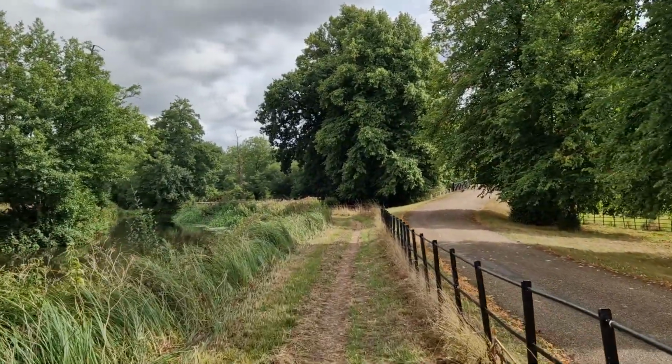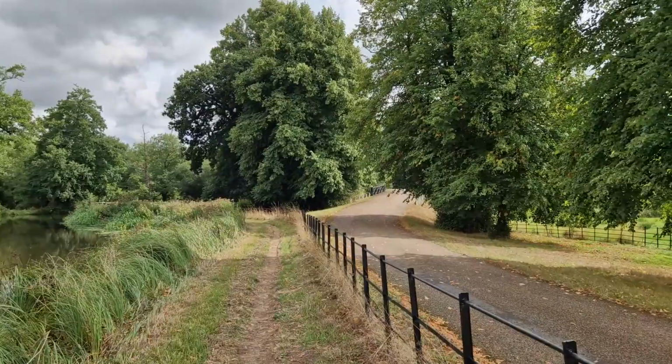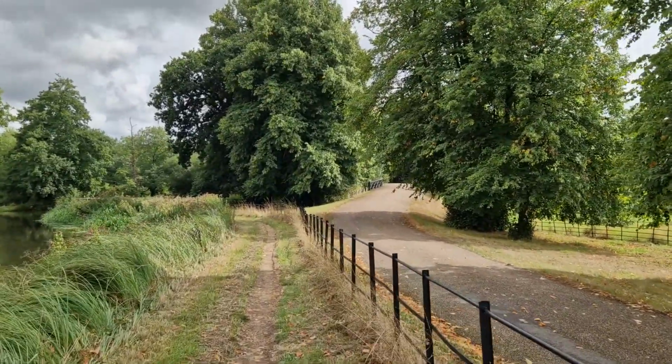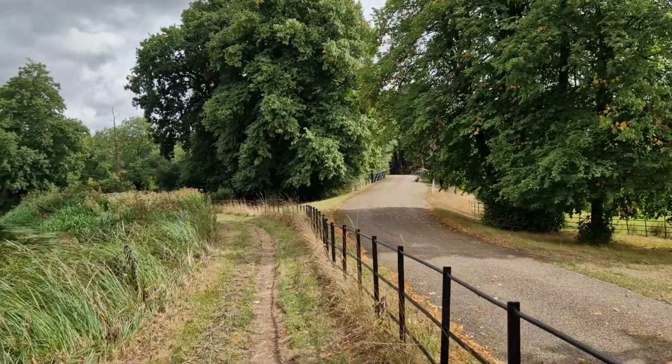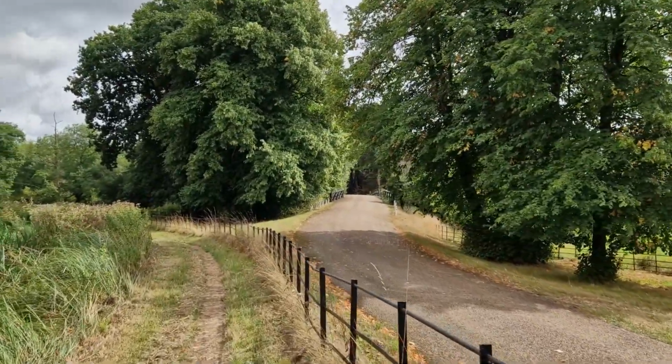You can hear the sound of the motorway or the A road in the background there, breaking the silence. I do like my peace and quiet.